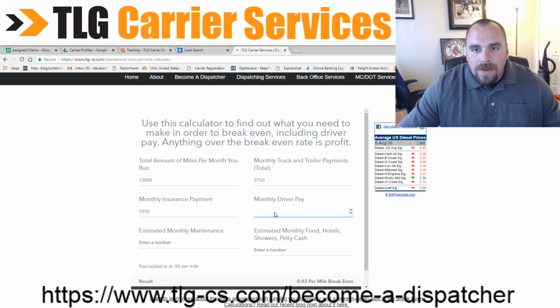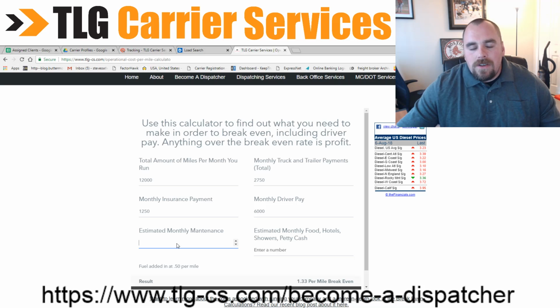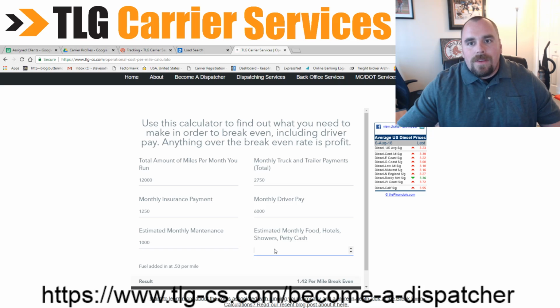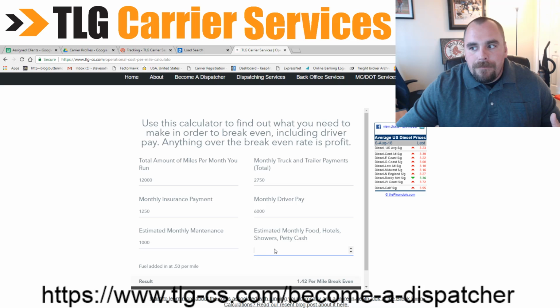Let's just say $1,250 is a good number for an owner-operator to take home. If you're taking home $1,250 a week, you're doing pretty well. So I'm just going to say $6,000 a month, which actually works out to be about 42 cents per mile if you're running 1,200 miles, right around there. Your monthly maintenance, oil changes, tire blowouts, all that, I always just say $1,000. Estimated monthly food, hotel, showers, petty cash. Whether you're driving a hot shot or a semi, you're still going to have expenses.